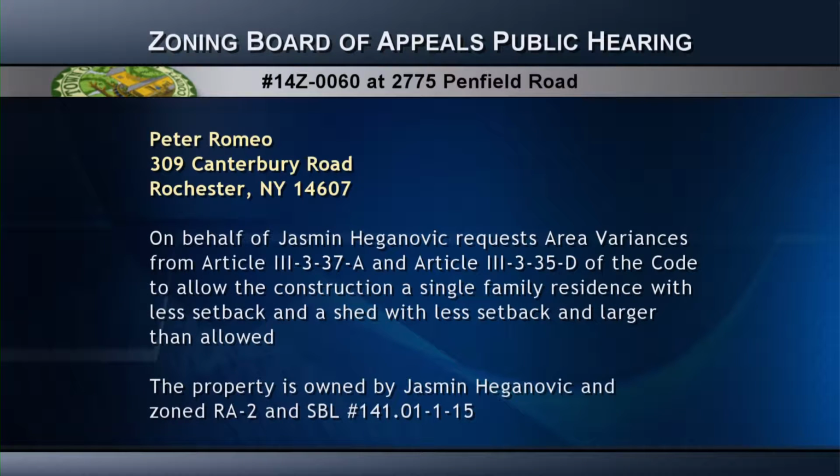Application number 1, Peter Romeo, 309 Canterbury Road, Rochester, New York, 14607, on behalf of Jasmine Hegnognovic, requests an area variance from Article 3-3-37-A and Article 3-3-35-D of the Code to allow the construction of a single-family residence with less setback and a shed with less setback and larger than allowed at 2775 Penfield Road. The property is owned by Jasmine Hegnognovic and is zoned RA-2. This is SBL number 141.01-1-15. This is application number 14Z-0060.